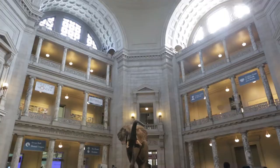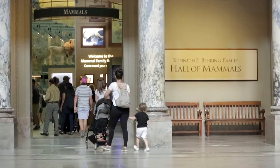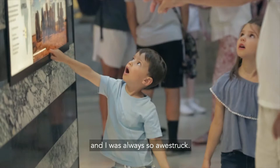My fascination with the natural world actually started off when I was really young. Growing up in the area, my parents would always take me to the Smithsonian. Going through as a kid, I'd just come in here and look on the walls of the museum at all the different animals, and I was always so awestruck.